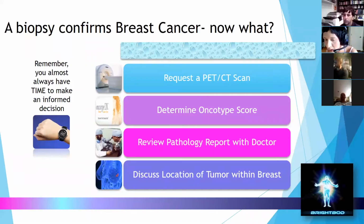So pathology is really going to indicate for us if you're dealing with estrogen receptor positive breast cancer, estrogen receptor negative breast cancer, or HER2 positive, which is a human growth protein. About 20% of breast cancers overexpress that protein, so they tend to be a lot more aggressive and have a different treatment round that we would go through in that respect as well.